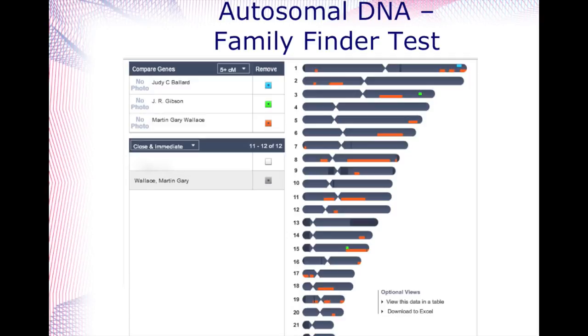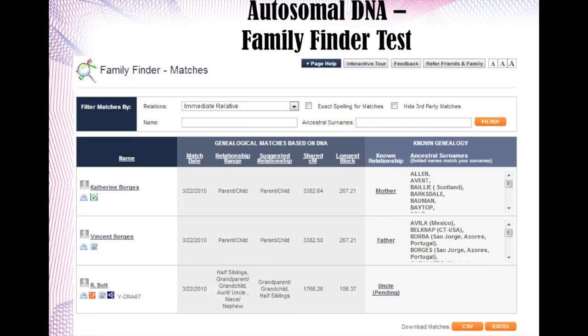Now, these particular cousins match me. My maiden name is Bolt, and they match me from my Bolt ancestor. So I know that I'm looking at DNA from my father in myself when I look at this. So, you know, I think that's one of the best things since sliced bread. So exciting. The test gives you matches to known relatives.